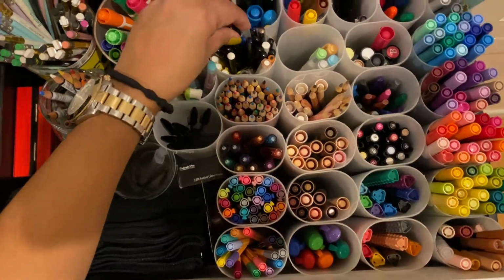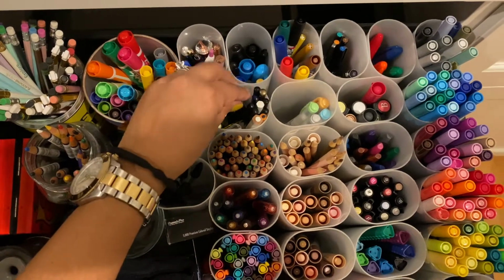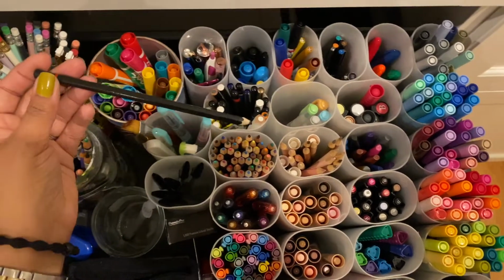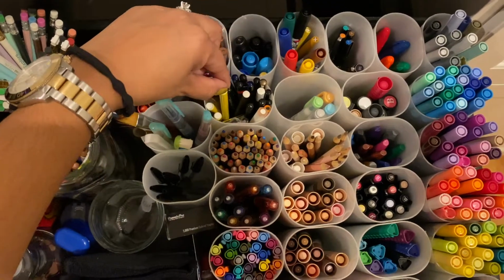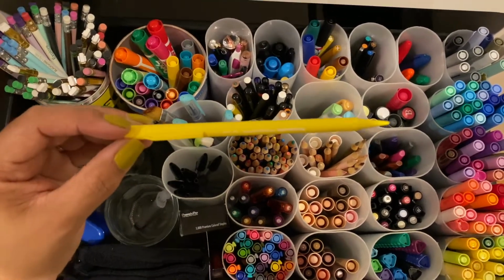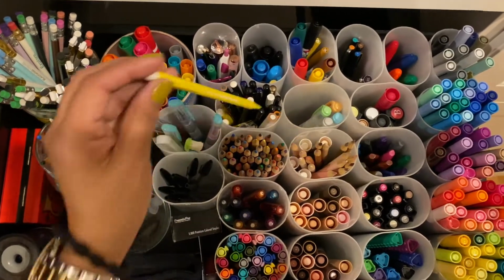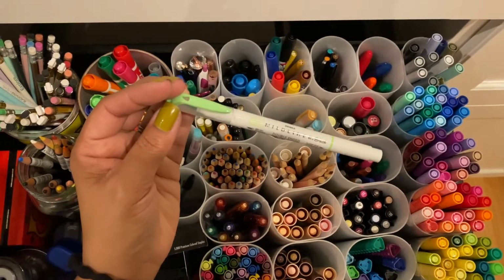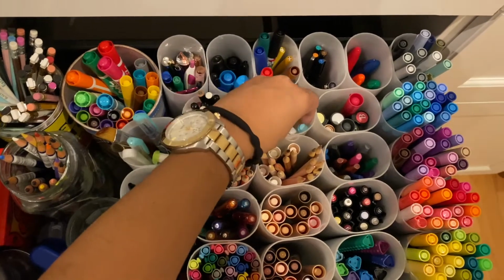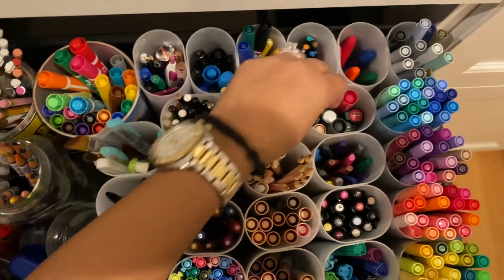These are all kind of drawing pencils. Some of them are super dark, super soft, and there are just different kinds of pencils. And this is my favorite mechanical pencil because this eraser is everything. It's a Pentel, I think. And then we've got the Mildliners. This is only half of the colors that I have. The other half is on my desk.